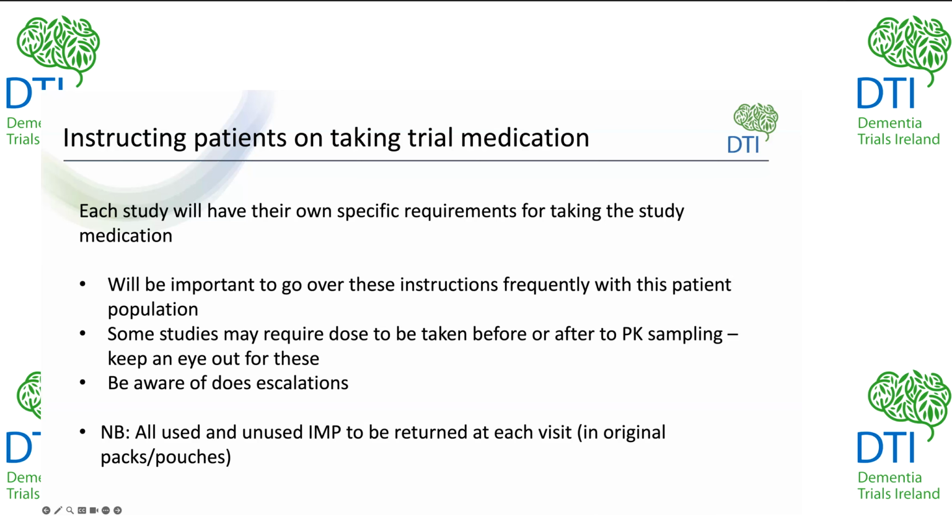It's also really important to note that all used and unused IMP must be returned at each visit in their original packs and pouches. The pharmacy and site staff can have a very difficult time linking which boxes have been returned if some of the external packaging has been removed, because these hold the DUN or the ID numbers, and these could be torn off or discarded, and it can happen quite often.